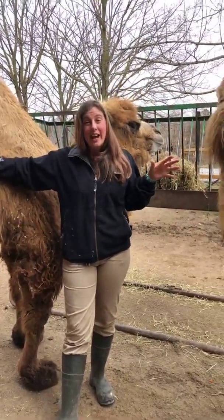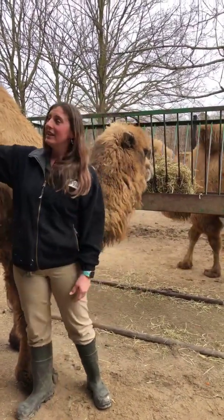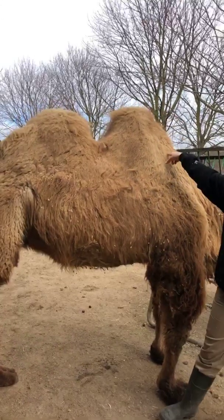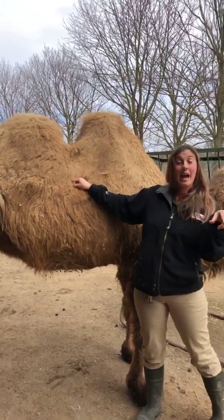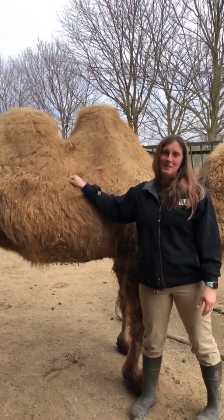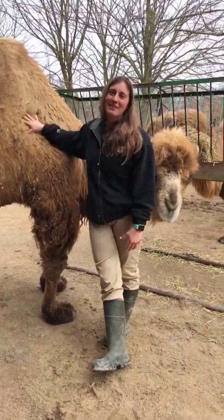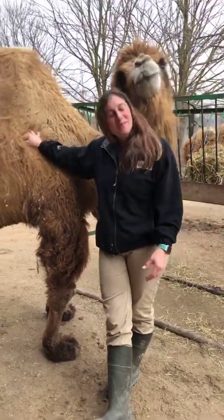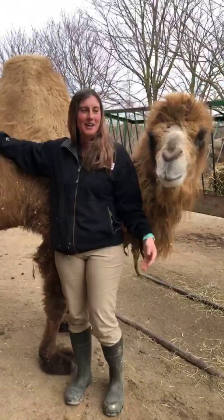Now, one of the ways that you can remember the difference between the two is Bactrians, like a capital B, have two humps, as opposed to dromedary camels, like a capital D, that only have one hump. These ones are also the only ones that are found over in Mongolia and Asia. Llamas and alpacas are found in South America.